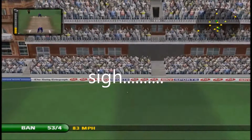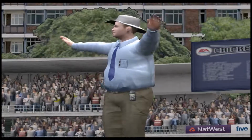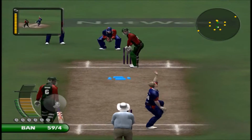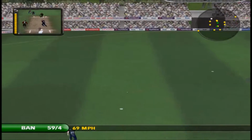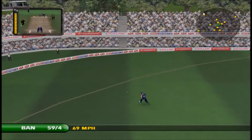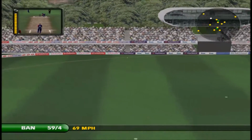Four wides to Bangladesh. Oh no, that's not a great delivery. The keeper was at full stretch and still couldn't get it. That's four wides, I'm afraid. Edged and safe. The sweeper picks up.